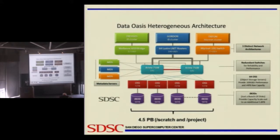So here's the Gordon system. There are 2 other clusters. Here is 4.5 petabytes of Lustre file system. But the most important thing in the whole diagram is these 2 switches. For a data-intensive supercomputer center, everything's a peripheral to the switches.